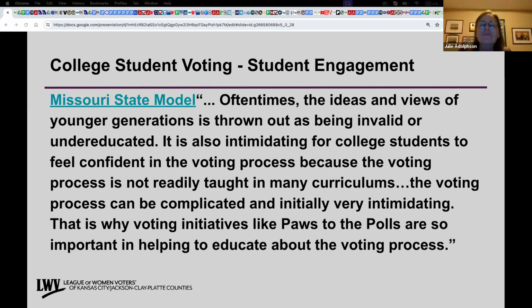So, as I said, the Missouri State model really stands out, and we encourage you to read the founder, Suzanne Pacheco's 9-page document linked here on the Pause to the Polls program, which was developed so successfully. And in a nutshell, what is necessary is sustained faculty commitment, peer-to-peer effort that is student-facing and led, and thoughtful curriculum, and the League of Women Voters in a supporting role in all of those efforts.